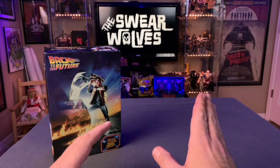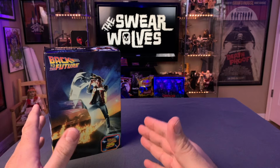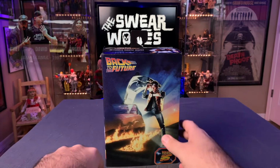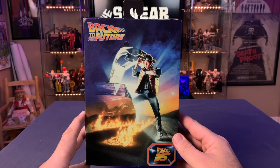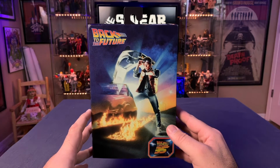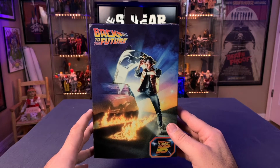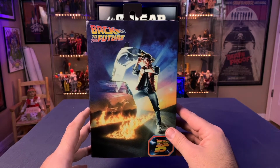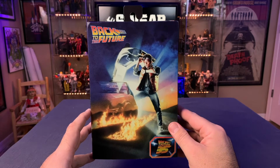But today, we're diverging just a bit from horror, and we're going to talk about this NECA Ultimate Marty McFly from Back to the Future. I actually got this from fellow Swearwolf David for an early Christmas present. I had my eye on these for quite a while. However, I hadn't pulled the trigger and picked them up yet. But I knew that Back to the Future, the whole series, but specifically the first movie, is one of my all-time favorite movies. And I knew that I wanted these eventually. So very thankful that he got these for me for Christmas. And so we're going to do a little review on it today.